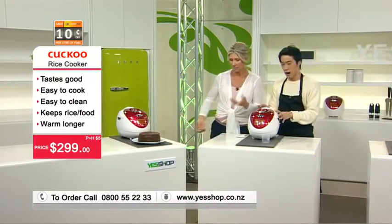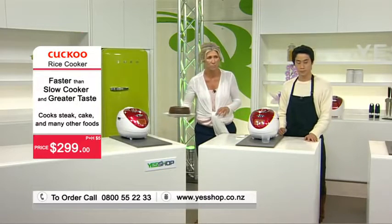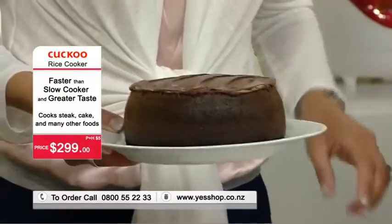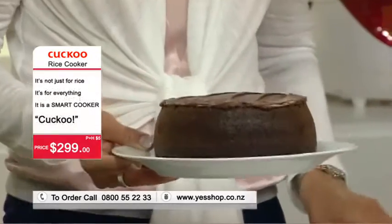So let's have a look at our cake. But I tell you what, the rice that this makes in my home is worth the $299 investment in your health and your peace of mind and your sanity, because it's such beautiful rice and it does it all for you. It takes the guesswork out of it.